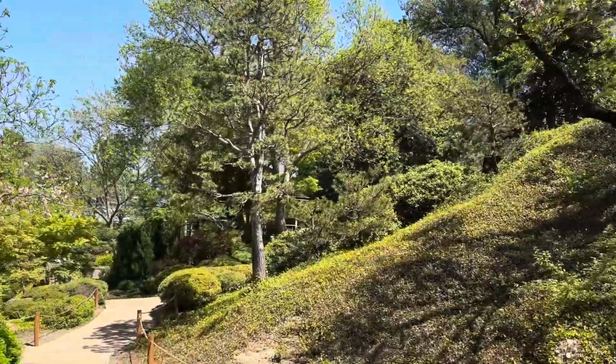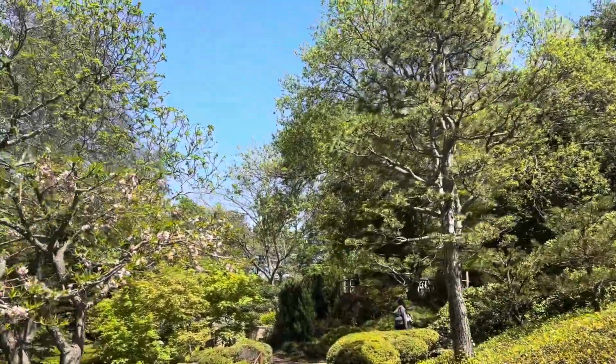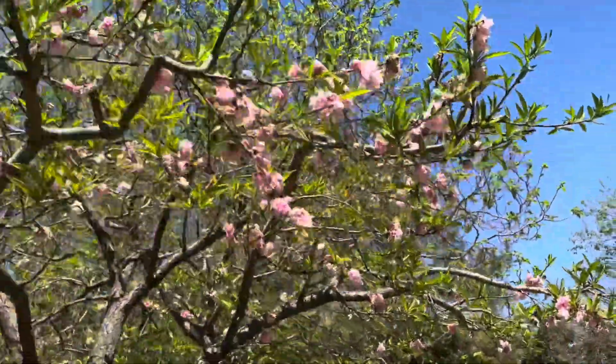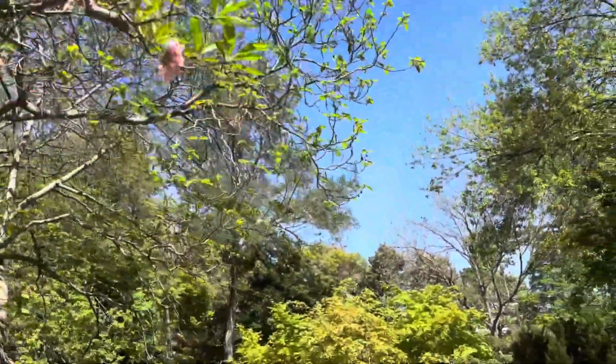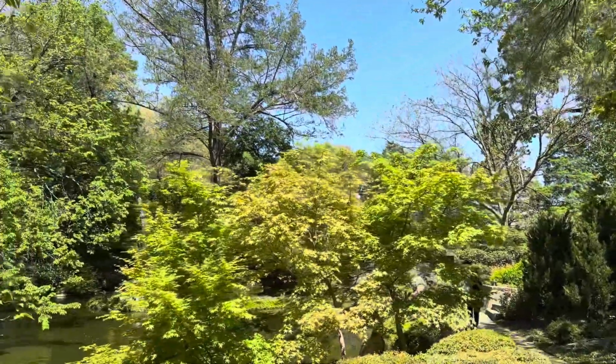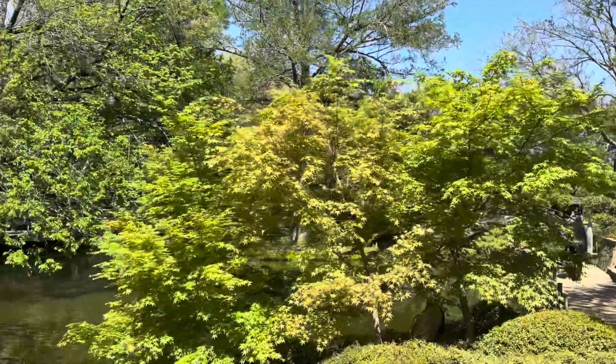So if you haven't already made it to the Fort Worth Japanese Garden, you should definitely do that. It is a sight to behold. And you can see here we've got a peach tree that was kind of mimicking cherry blossoms, and we've got even more Japanese maples here.